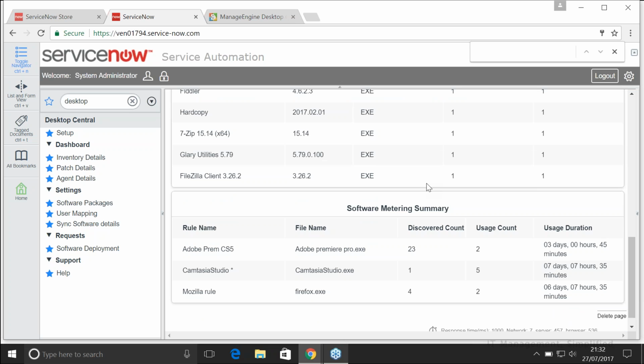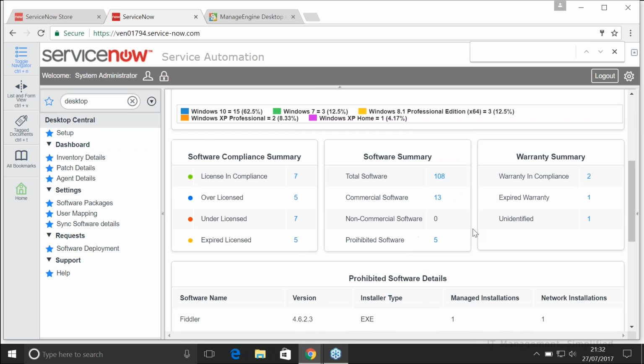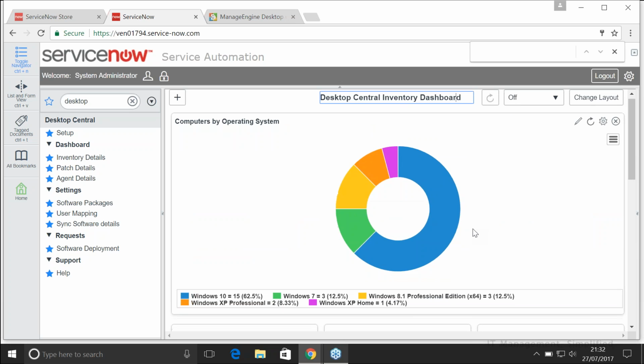So let me tell you how I was able to keep track of all the assets in my organization and readily generate reports for this audit that happened at my organization. So firstly, I was able to have control over all the inventory that was purchased by my organization. And secondly, by making use of the asset report, you can always keep track of all the assets in your organization, be it software or hardware.